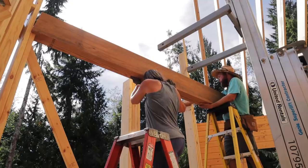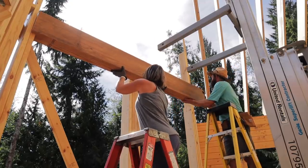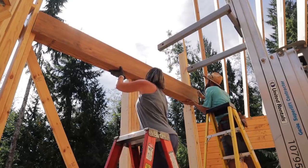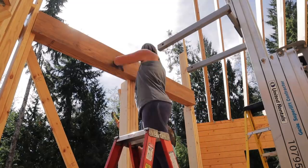Yeah, we're aiming to set it here. Okay. And then end in the middle. Up. You gotta go up. Okay, I'm on my middle. Okay. You think?